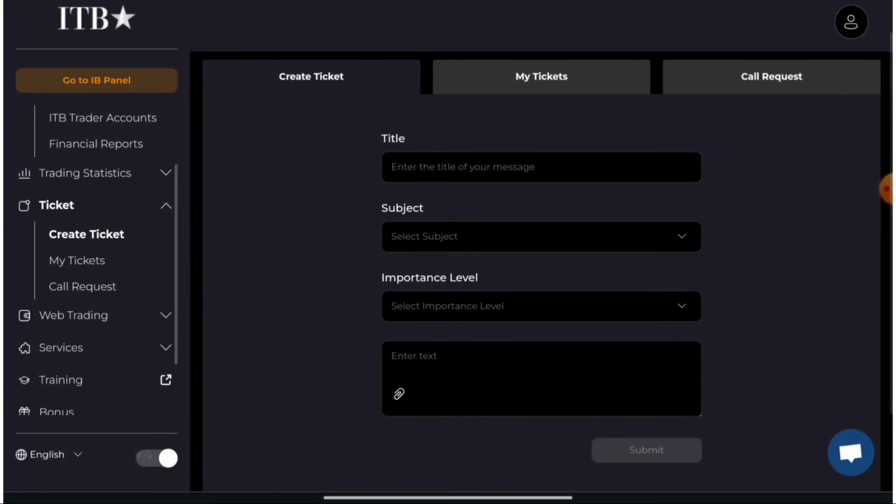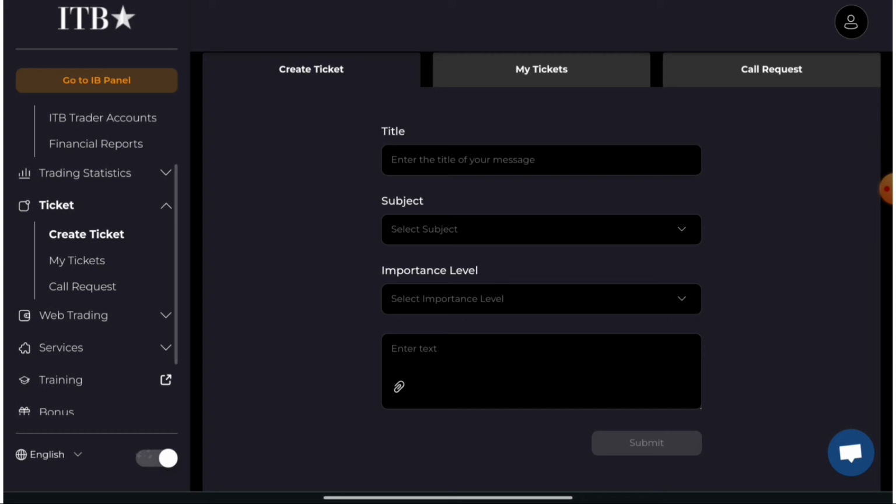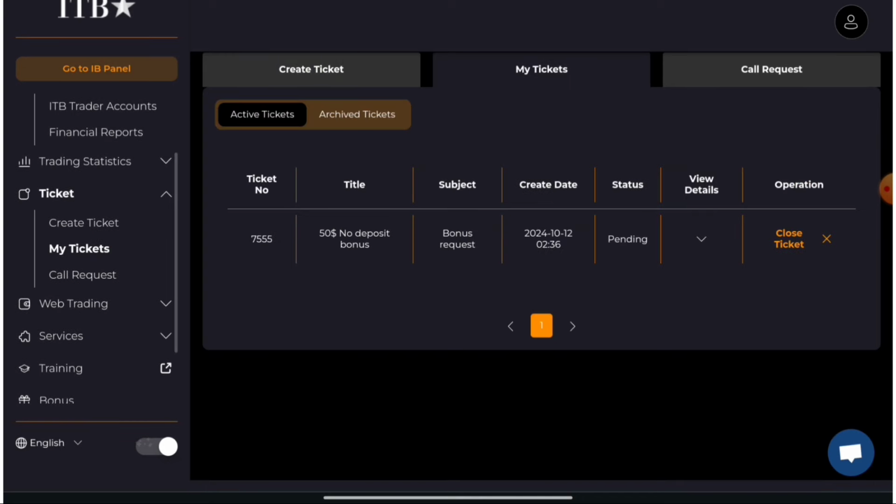So here you have to write the title of your ticket and subject line, importance level, and then put the description. So in the title, write $50 no deposit bonus Dubai Expo. I will show you how you should do that. My ticket is already open.